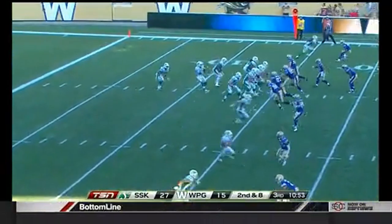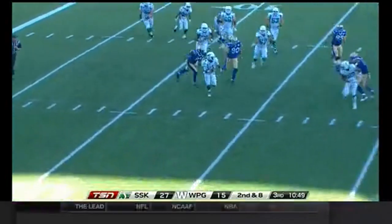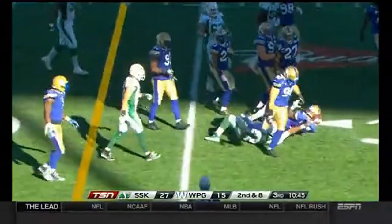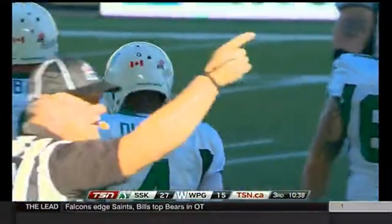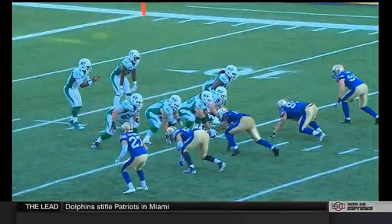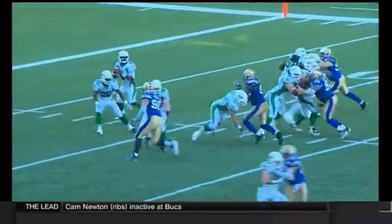Let's see. 2nd and 8. Durant to pass. Steps up. Takes off. And Darian Durant runs for a 1st down, up across the 25-yard line. Last year, a regular season personal best 93-yard rushing game against Winnipeg. Boy, when the games become more important, Darian Durant does this more often.